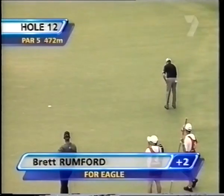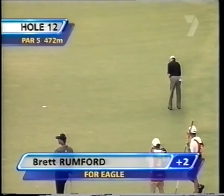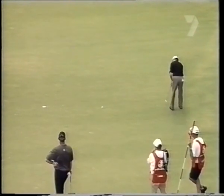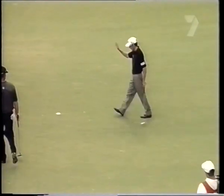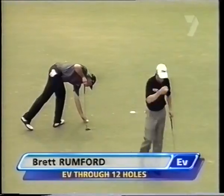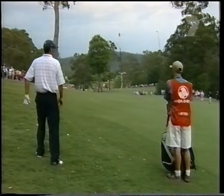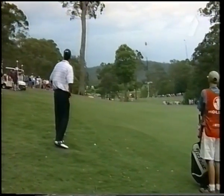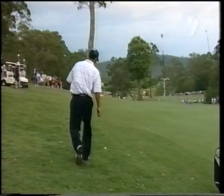Brett Rumford is a couple over for the day, playing with Thomas Bjorn. An eagle attempt at 12 to get him back to even par. And makes it, a fine putt from Brett Rumford. Well, he dropped a shot at the 11th, so that's more than got that shot back. These are the exciting young names of the future. Rumford, James Nitties.